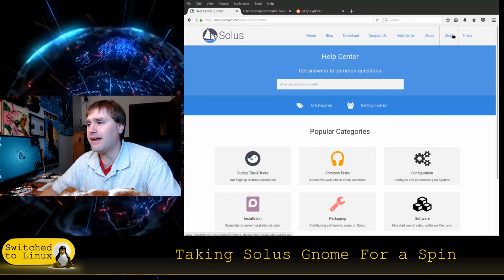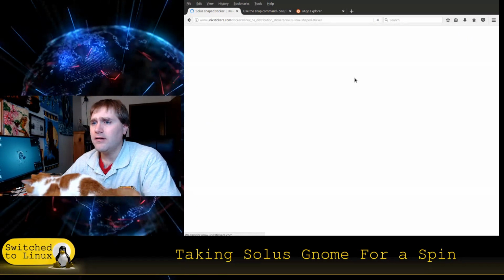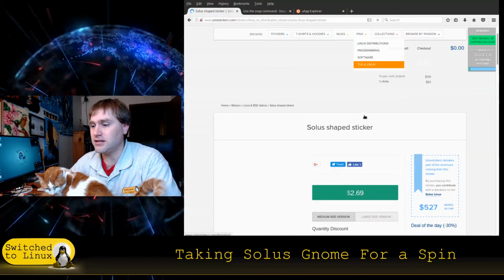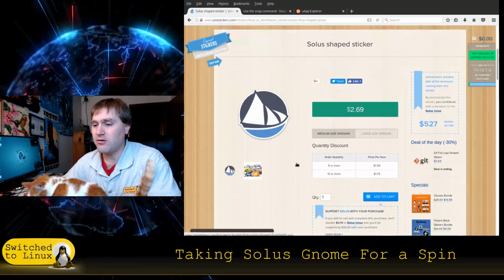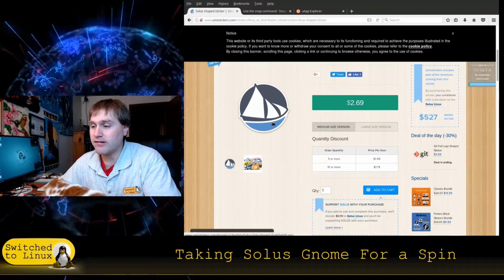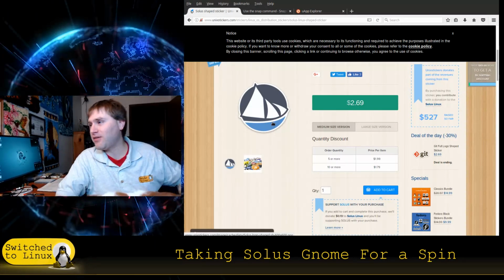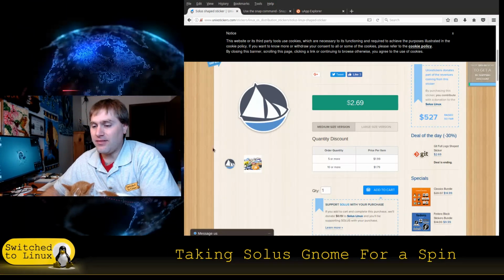So they do have a lot of nice things, including here is their store. Let's see, unixstickers.com is where it's going to. So I guess some Solus stickers. Oh, those are cool. Look at that. So if you're really proud to show off your Solus computer, you can go ahead and put this over that silly Apple logo on the back of that thing, you know, whatever. But anyway, there's other things.